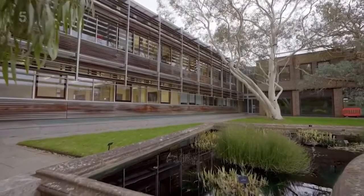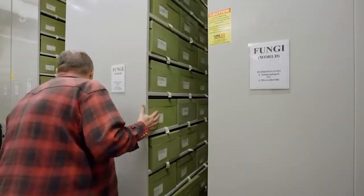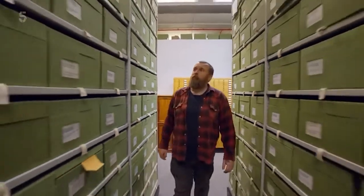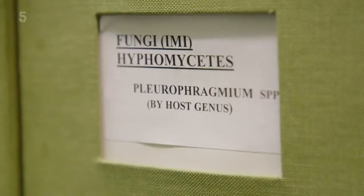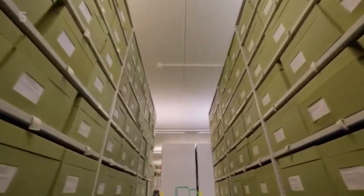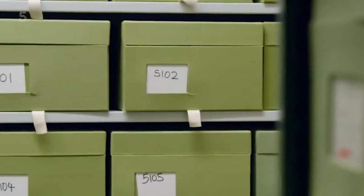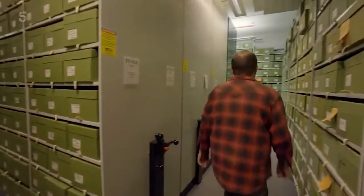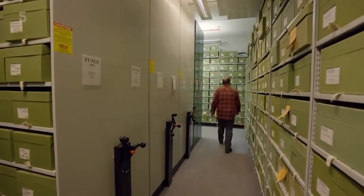Appropriately, the team that studies them is based underground at the Fungarium. A fungarium is kind of like a library of mushrooms. So over the past 200 years, scientists who study fungi have brought dried fungal samples here to Kew. It's kind of like a repository where anyone around the world can access those specimens and use them for all kinds of different types of research. This Fungarium is one of the world's oldest and largest, with around 1.3 million dried specimens.